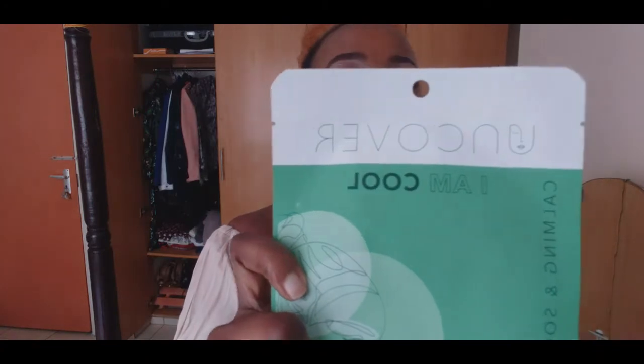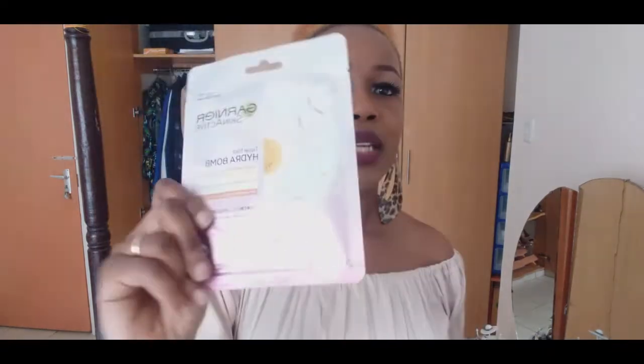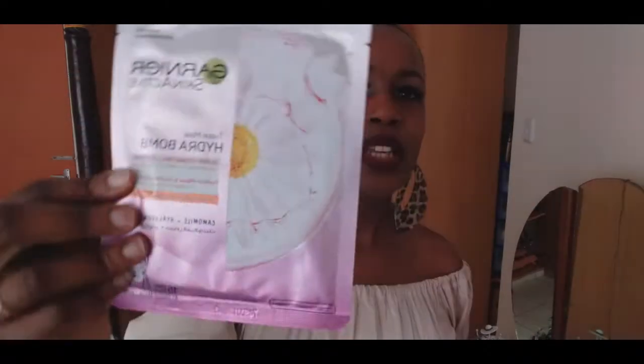I'm also trying out this product for the first time. It's Uncover, and it has aloe vera. Normally for my face mask, I've been using Garnier for the longest time. This is the mask that I use, once or twice a month. It's not an everyday thing. I find that this has really worked for my face. But now I want to try this as well, so that I can see if I can be switching between the two, or maybe this is even better.